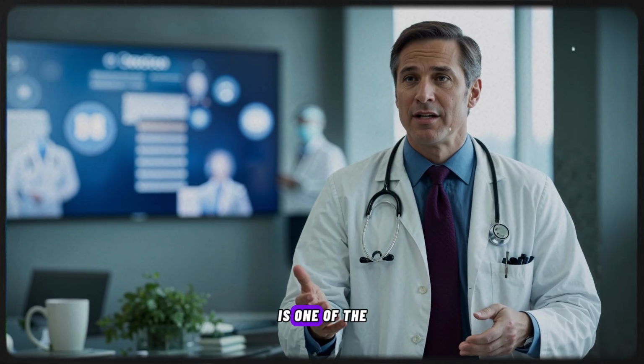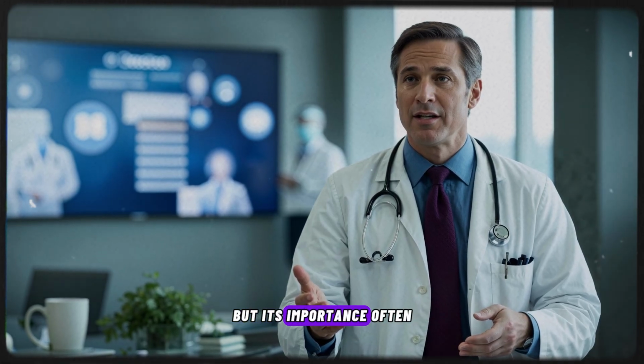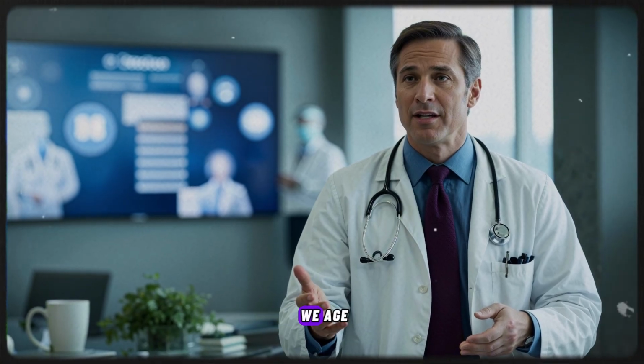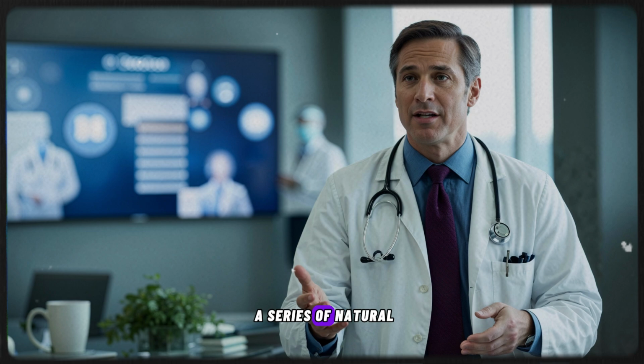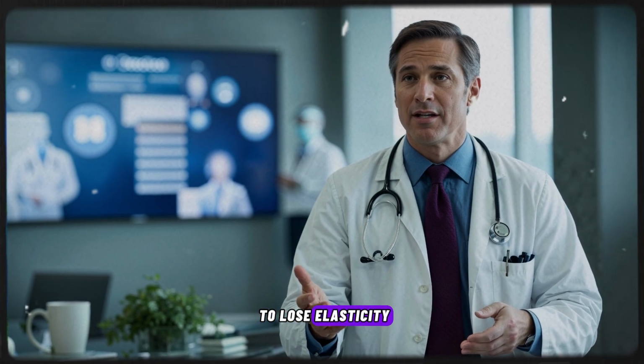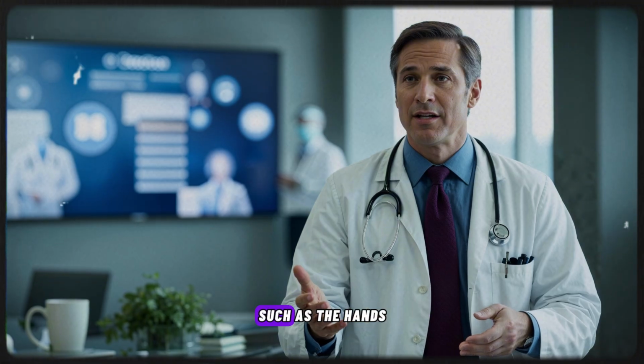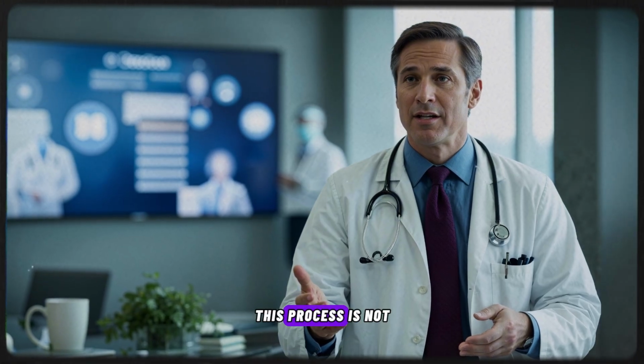Blood circulation is one of the fundamental pillars of our health, but its importance often goes unnoticed until signs of problems begin to appear. After the age of 60, maintaining good circulation becomes even more crucial. This is because as we age, the body undergoes a series of natural physiological changes. Blood vessel walls tend to lose elasticity. The heart may beat a little less efficiently, and blood may circulate more slowly, especially in the extremities such as the hands, feet, and legs.